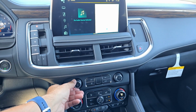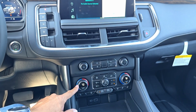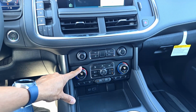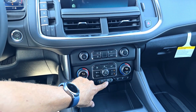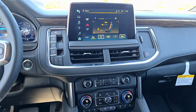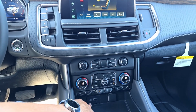Right here, you have the power button, volume button, seek, track, home, back, select, and down here, that's where your climate control is. So you have the dual zone climate control in the front. There's a separate rear climate control for the back. So you have tri-zone climate control that actually shows up in the screen. And then you have the heated ventilated seats, as well as the charging pad.